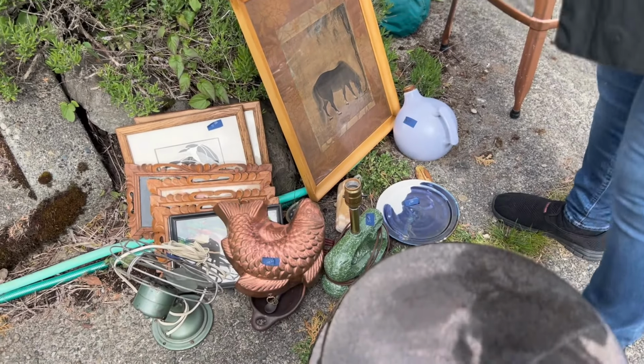So how about 50 for the whole lot? Okay. I got some good stuff, but now I'm looking for a bank because they only take cash. Oh, I see a Wells Fargo down there. All right, let's go.